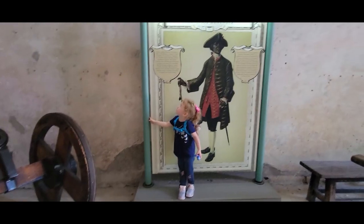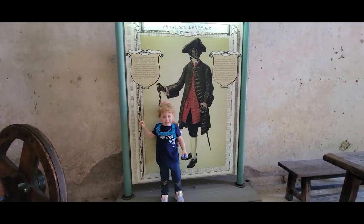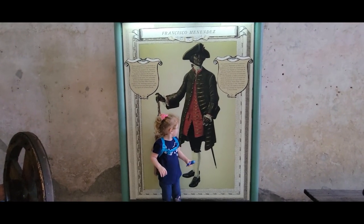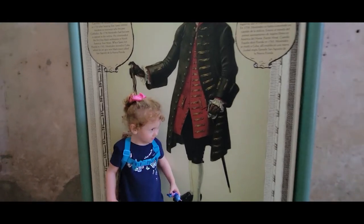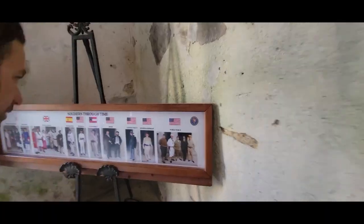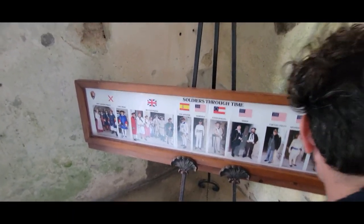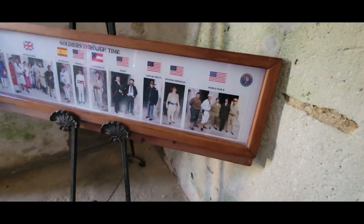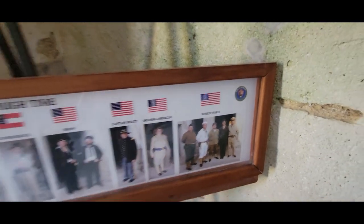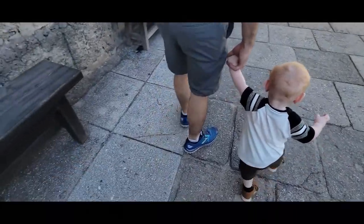Winnie the Pooh. Tell us about the history, tell me. Okay, and is that Francisco Menendez? Can you say Francisco Menendez? Or is that a big word? Let's try. Francisco? Francisco Menendez. Say Menendez. World War II. You see all the people? Oh, careful. No touch. No touch. No touch. Good job, buddy. You're gonna sit? Okay.